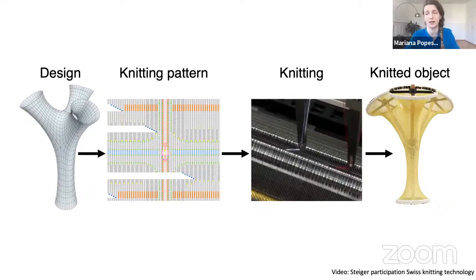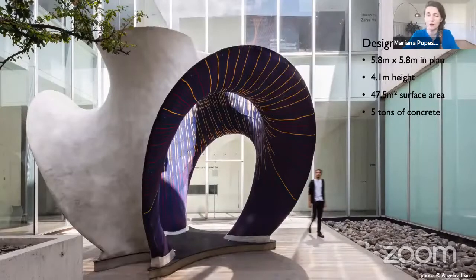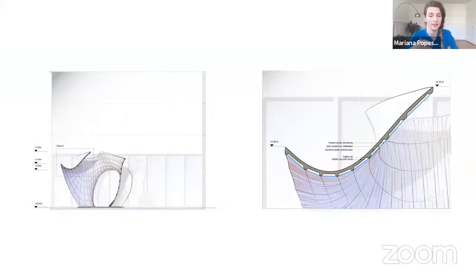So in this context, the example is Knit Candela, which you've already heard about from Shajay. We built it in Mexico City together at the MUAC, at the Museum of Contemporary Art. This structure, which is an homage to Felix Candela in its shape as well, is special because it is a waffle shell, meaning that if we look at the section of it, it has cavities, so it has stiffeners in two directions.